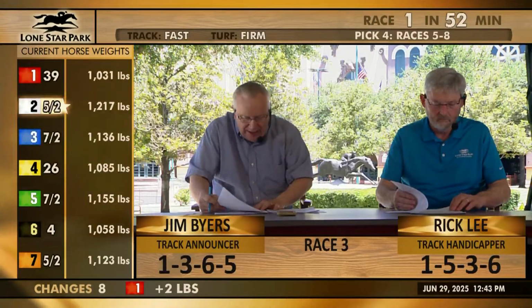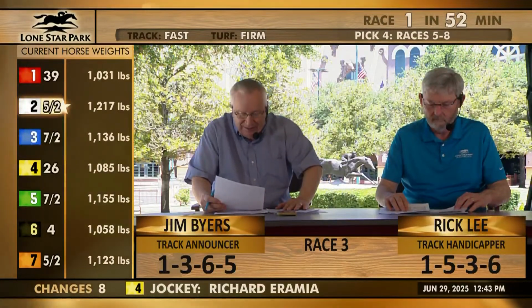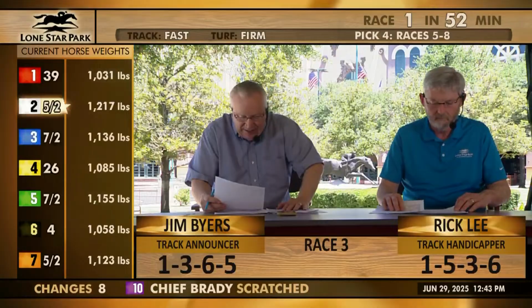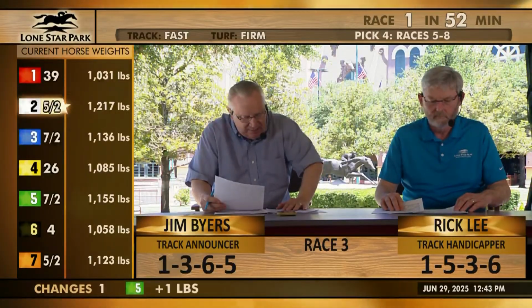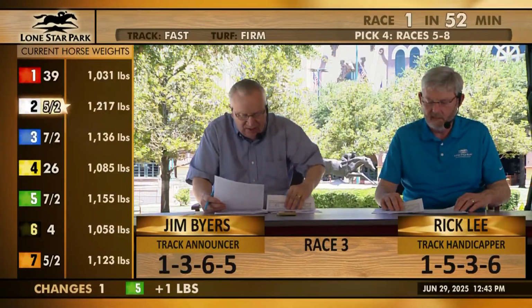And Sarah Davidson's horse is intriguing down the islands because, I mean, this guy loved that Tapeta surface at Gulfstream. I don't know how that translates to here, but he ran really well at Gulfstream in some Tapeta races. Didn't appear to like Oaklawn at all, but that's understandable considering the competition.